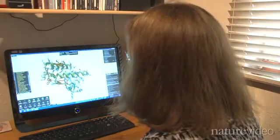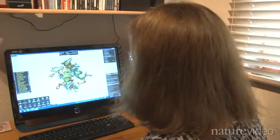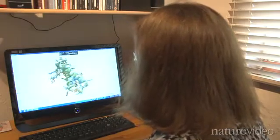People out there are discovering not only alternative protein structures, but new approaches to solving the problem. So they're really doing scientific research, even though most of the players are not practicing scientists.